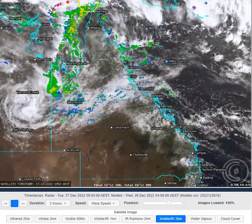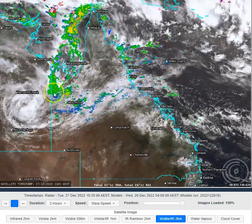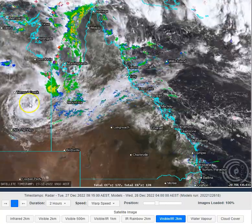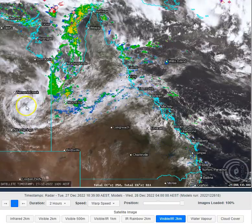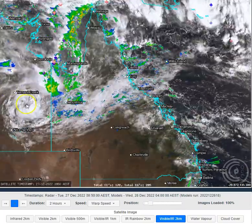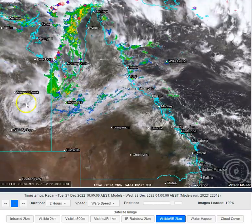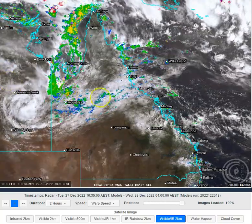We've got heavy rainfall in the Gulf of Carpentaria. Some of that is extending down into the Gulf country and northwest Queensland, feeding into the eastern side of ex-tropical cyclone Ellie, which is still slow moving between Tennant Creek and Alice Springs. The expectation over the next 24 hours is that that system will begin adopting a west-northwest track, and I can probably just in the last couple of frames just start to see it drifting towards the west-northwest. It will accelerate towards the west-northwest over the next 24 to 48 hours.